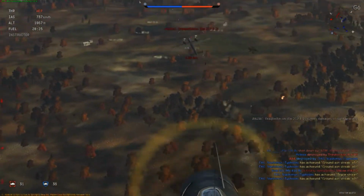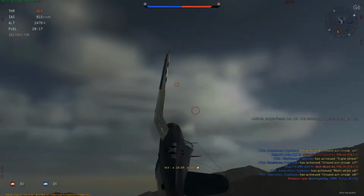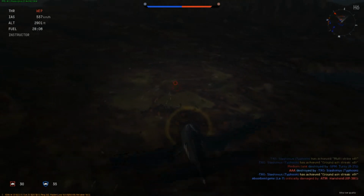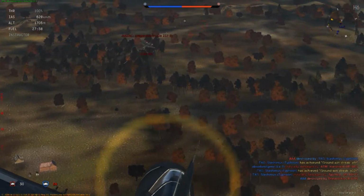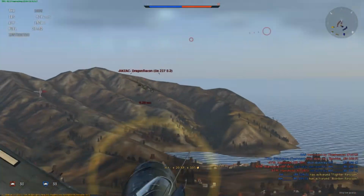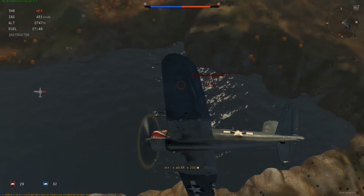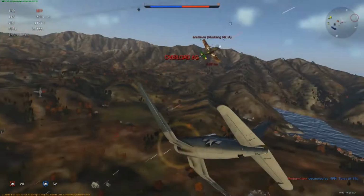Spray and pray, don't aim. That's going to work out really well, but maybe not. Let's take a second crack at that, shall we? Take a hit from behind, what's shooting at me? Oh, we have a Mustang. Okay, I'll go for him then. Around. No, he's still pulling up.